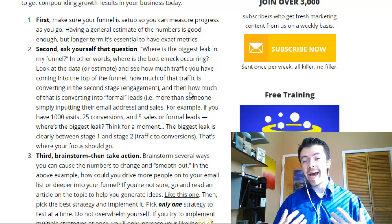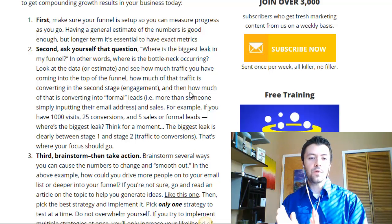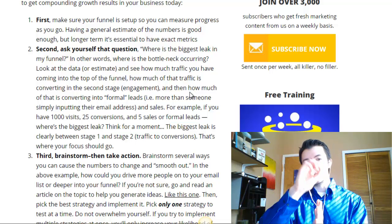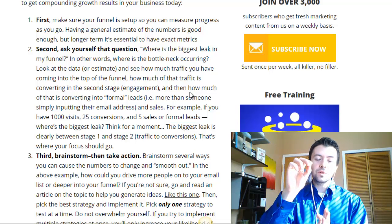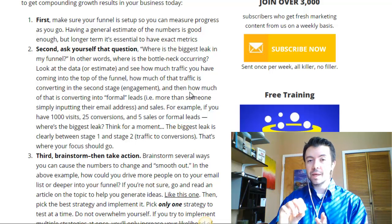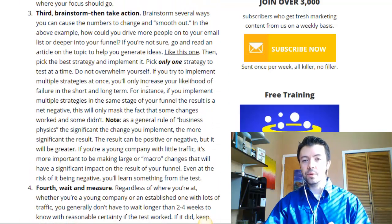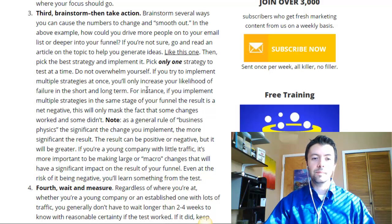Second, you would want to be asking yourself, where is the biggest leak once you have those numbers in front of you? Where is the biggest bottleneck? Is it at the traffic stage? Is it going from traffic into engagement? Is it from engagement into the bottom stage of your sales funnel? Based on those ratios, where should your focus be? Those numbers will actually direct you themselves.